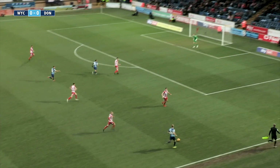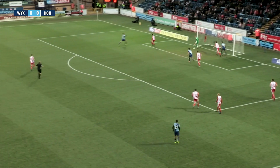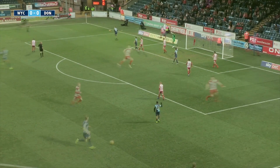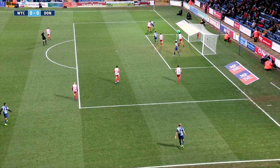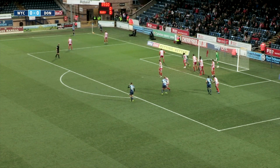McCarthy breaking forward as he always does for Wycombe. Good cross, just about cleared. It's going to fall to Freeman, but he gets himself in a tangle there. And the ball might have gone out for the corner, but Nick Freeman, looking for his first goal of the season, getting a good run in the Wycombe side, playing well today, just got himself in a tangle, but managed to win the corner for Wycombe.